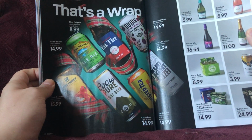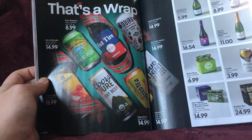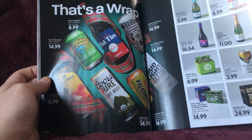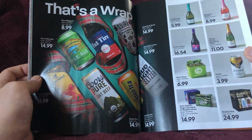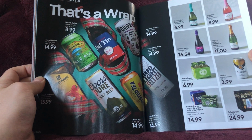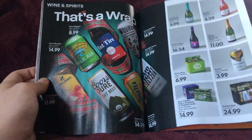Here's my page, beer. Except they don't have any of the Christmas or holiday themed beers listed, I don't see. My grandfather-in-law loved Fat Tire, and New Belgium Brewing is a really excellent company.